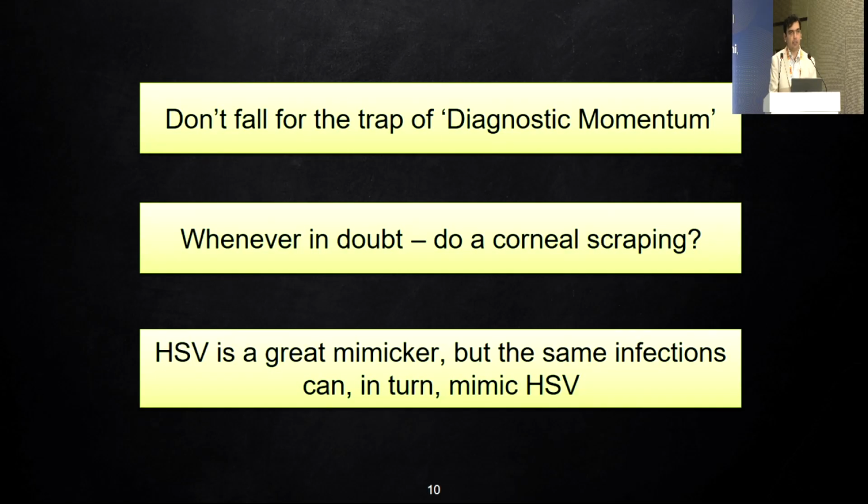The important lesson from this is that very often these patients of HSV, or non-HSV mimicking HSV, have actually visited many consultants and many clinicians, and they have been diagnosed as HSV. They also write previously known case of HSV. And the patient comes to you, you also write previously known case of HSV. So don't fall for the trap of diagnostic momentum. Look at every patient from the beginning as a new patient, with a fresh perspective, and then retrospectively you can go back and say that yes, this might be HSV. But if we think that this has been a diagnosed case of HSV, then we also treat along the same lines.